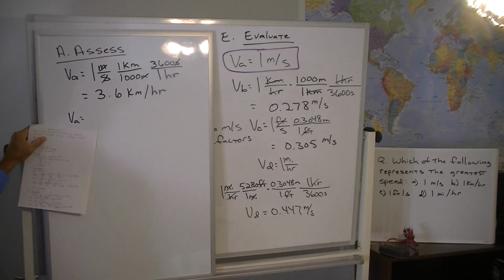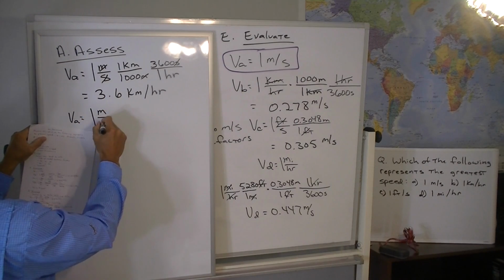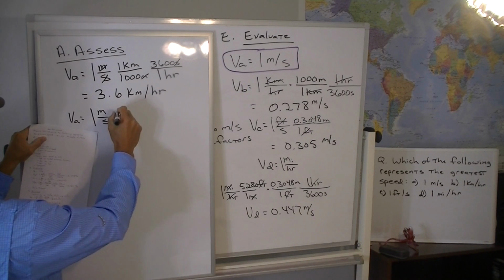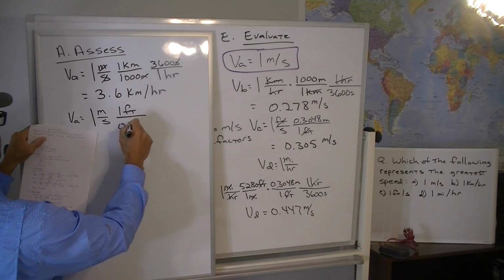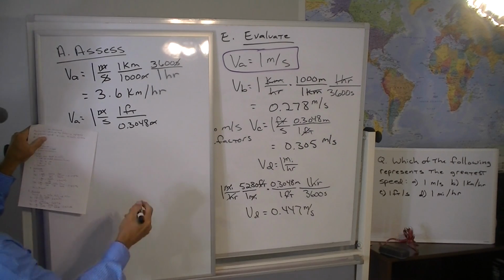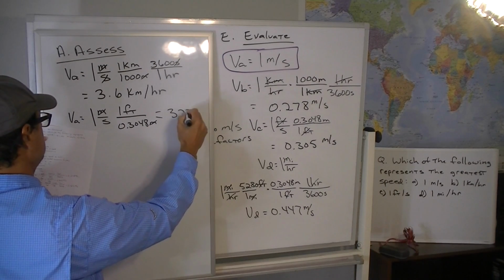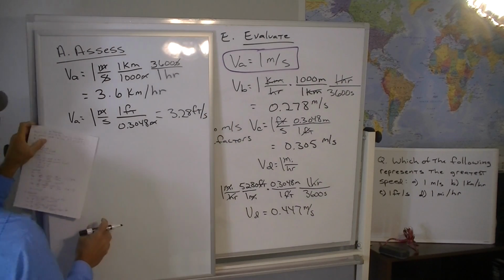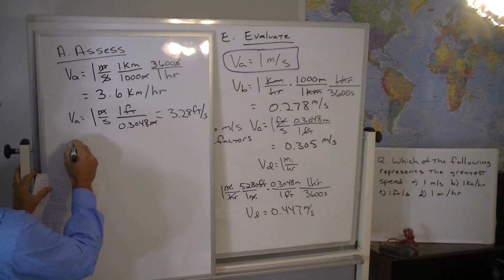So now we convert the speed in A to feet per second. So we start off again with 1 meter per second, convert it to feet per second. Well, 1 foot is equal to 0.3048 meters. And we write it this way because we want to cancel out meters by putting it in the denominator. So we end up with feet in the numerator. And so do that math, it gives us feet per second. And the answer is 3.28 feet per second. Okay, so the speed in A, 1 meter per second, is bigger than 1 foot per second.